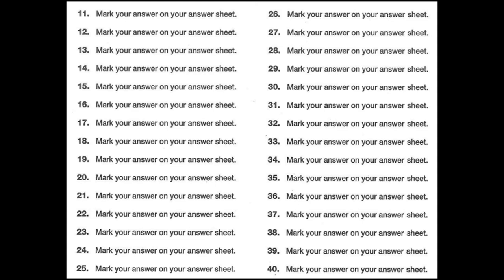Number 20. Wasn't the gas cheaper here last week? A. Yes, a cheap deal. B. I have a free pass. C. The prices have just risen.